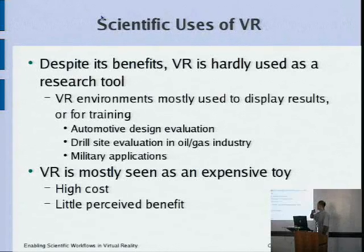And there are some examples here in the automotive industry. VR environments are used to evaluate designs. The designer goes away and drafts a car, puts it in the cave or whatever they have, invites the management, they look at it, say, okay, build this.